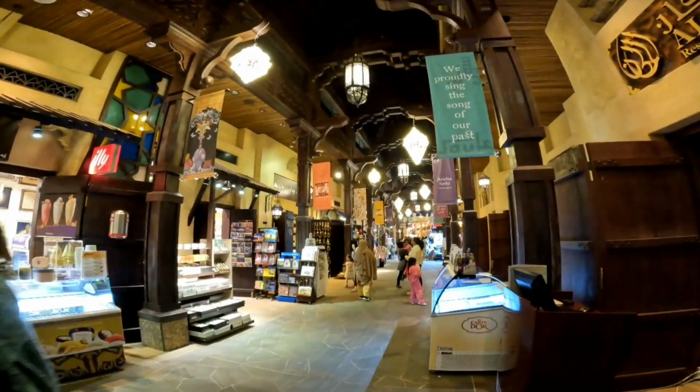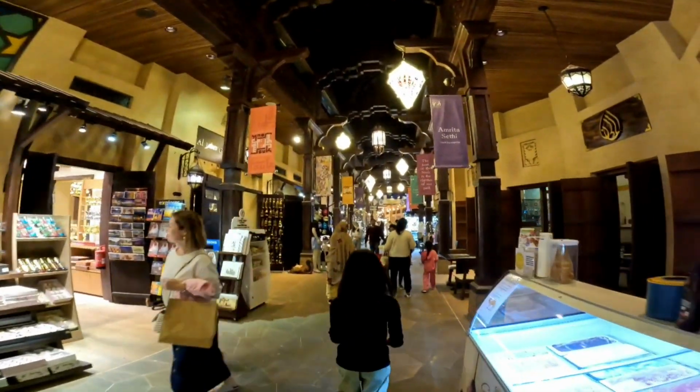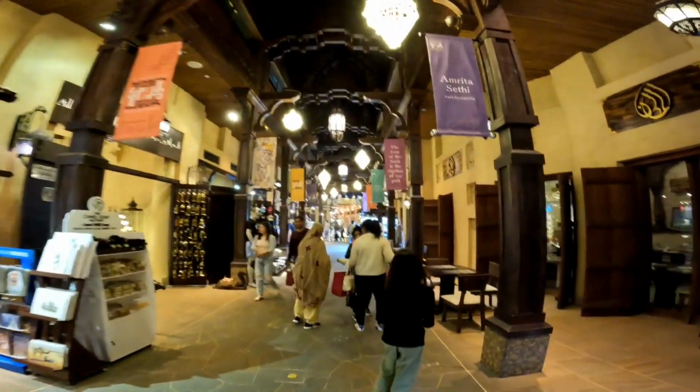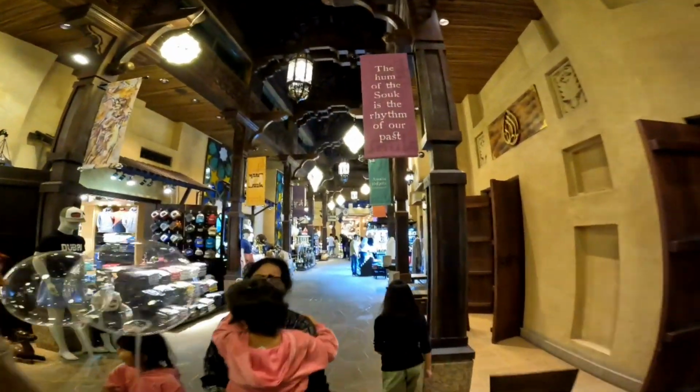Guys, so now we're in Souk Madinat, and we can find a lot of different types of clothing stores and many different types of shops, like souvenir shops, gold shops, yeah, like those.